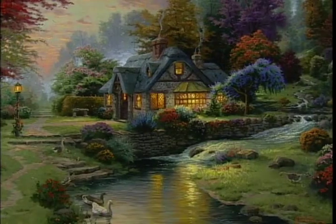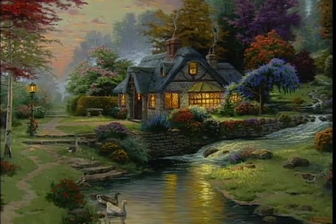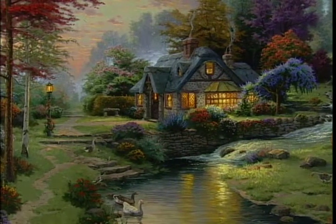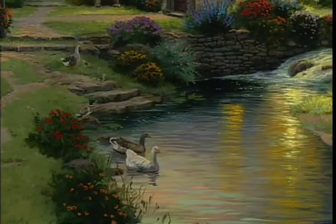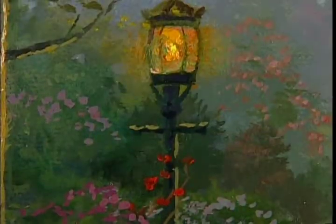But Stillwater Cottage, I think, brings together all my favorite elements from my cottage paintings of the past and really fuses those elements into a composition that is very pleasing to me. I really enjoyed creating the sense that there was so much to discover in this painting.